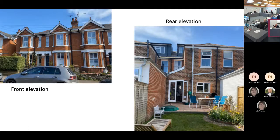So we'll go to the report. The principle of development was within the settlement boundary, so that's on page 136, but you also have to be one question.